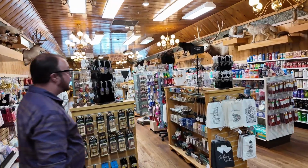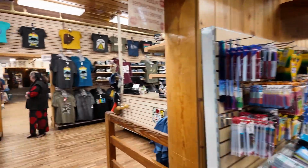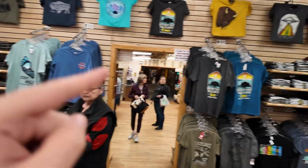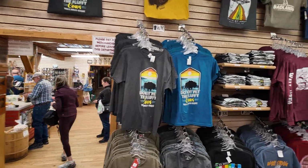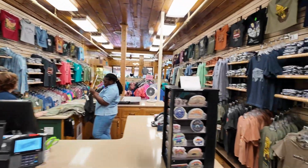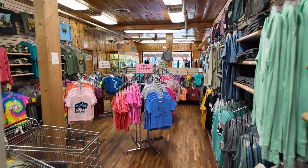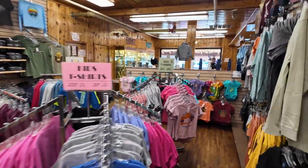Anyway, we got just another gift shop over here. I think I actually went a little farther than I meant to, so I'm going to go back to the left a little bit. Ah, yes. Again, just more gift shop stuff. So we were in there. That's where all the Cowboy stuff was, and now we're in sort of another gift shop. Again, it's a lot of stores and such, but really great stuff all around.